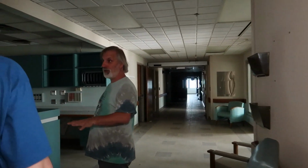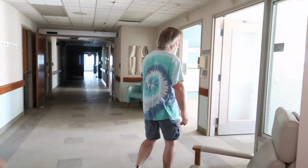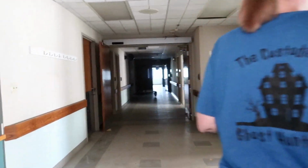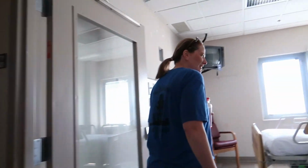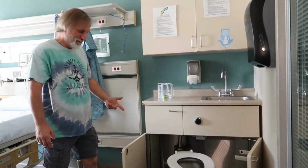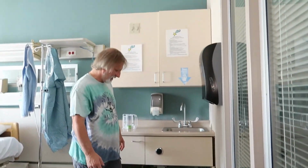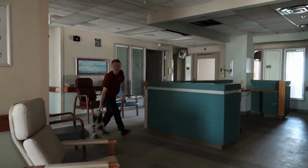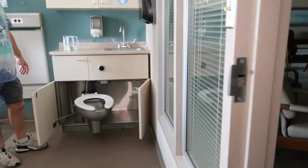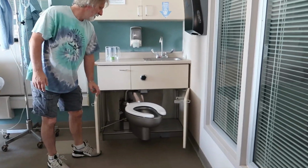So they put tens of millions of dollars into the building and then left later. That is crazy. Really neat functions are one of the really cool things about this ICU. This is really cool, right? Oh, wow. Isn't that wild? The first hospital I've ever been to that's got pull-out toilets. Caleb, come look at this. Yeah, come check this toilet out. Pull-out toilets.